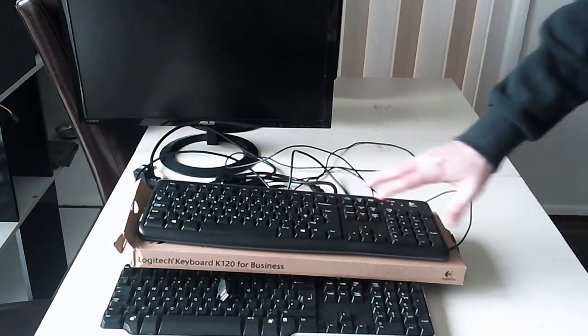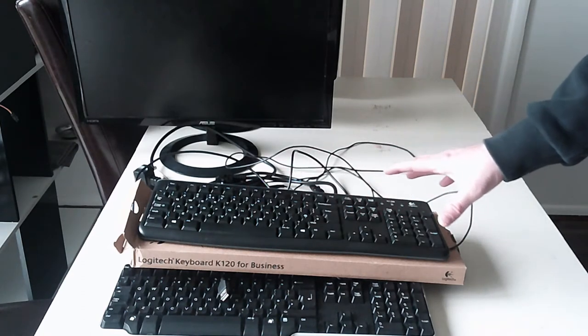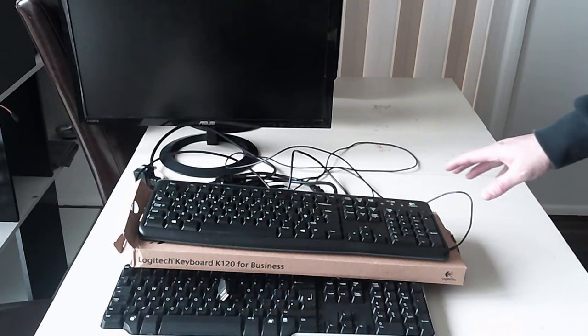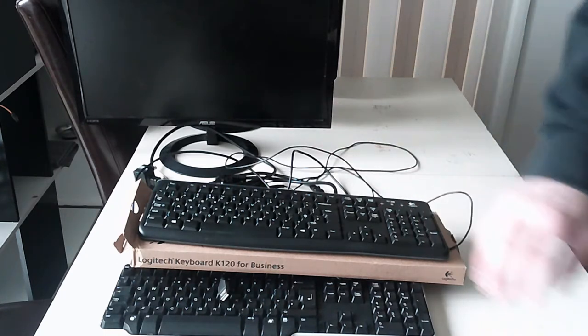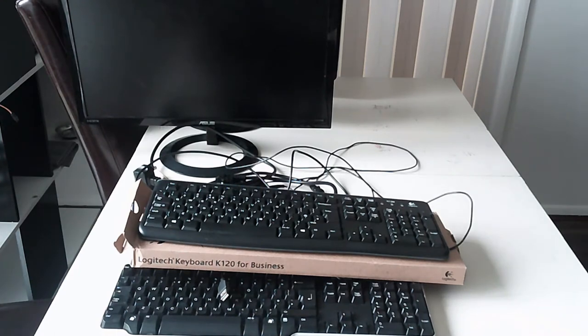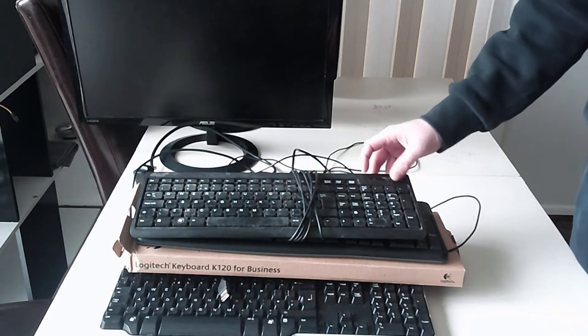What we'll do is we'll open them up, take out the keys, clean it all up, soak it in soapy hot water, and put it all back together, and hopefully that should fix the stickiness. I may clean the motherboards as well. That's not all. Another keyboard, Acer keyboard. This one has a pill.